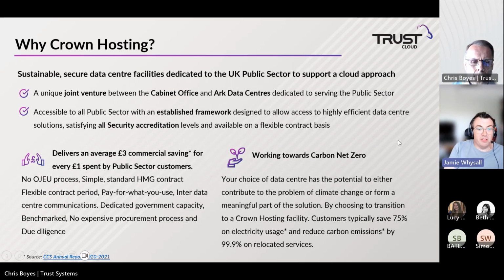We are helping our customers to save money. So a typical customer coming to Crown Hosting will save £3 for every £1 that they spend with us, and that's largely through the savings that they will enjoy on cost avoidance of electricity for cooling, but you get really flexible contract terms in terms of your ability to consume services from Crown Hosting and to leave, as well as the reduction in costs around procurement and the benchmarking that is undertaken on behalf of all Crown Hosting customers by Crown Commercial Service.